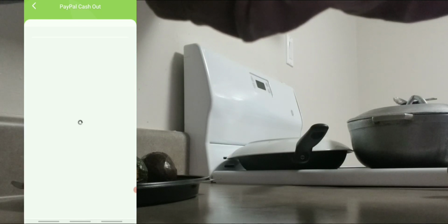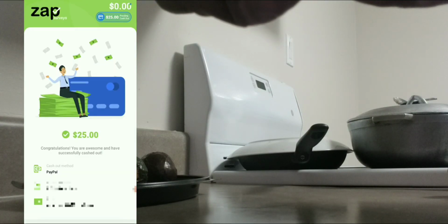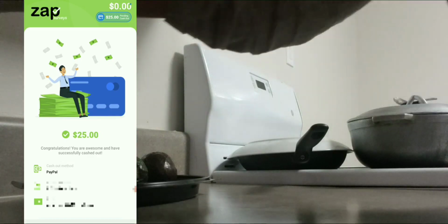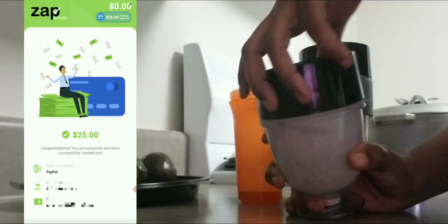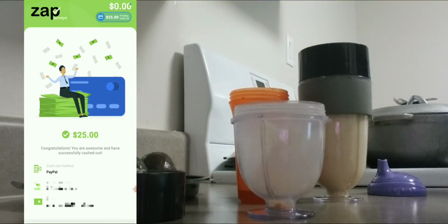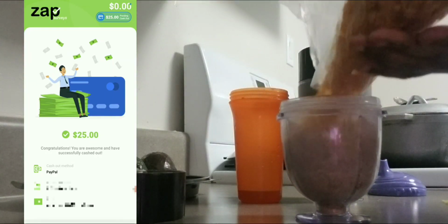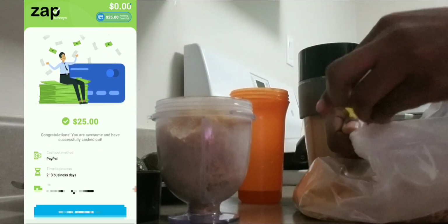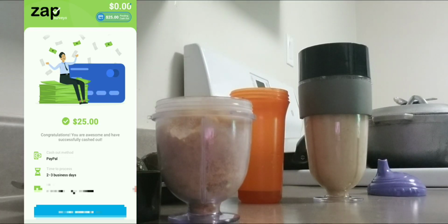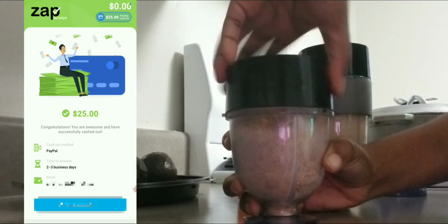I do have one more cash out for you guys. So guys, I was able to cash out the $25. As you can see on my screen here, it's $25 PayPal money. They say congratulations, you are awesome and you have successfully cashed out. The method was PayPal, and the time to process is going to take 2 to 3 business days, and that's my email address right there.